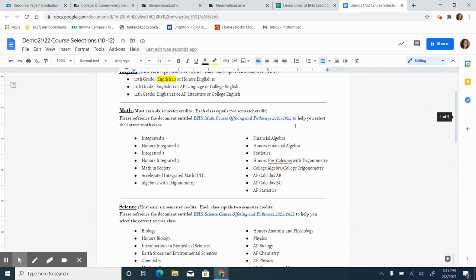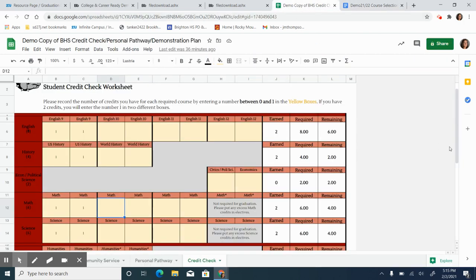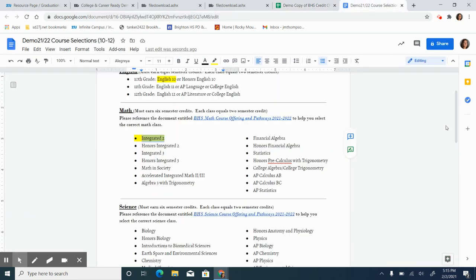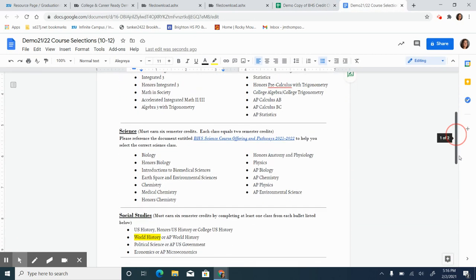So going up to math, so let's say the student's currently in Integrated 1, then they're going to highlight Integrated 2 as the planned math class for next year. Back to the credit check. Science comes next. So again, similar conversation with your science teacher, figuring out the next typical class in the progression for science. And then based on that, going back to your course selection sheet and selecting that next science class.